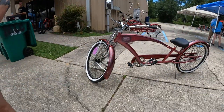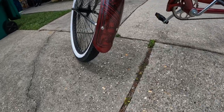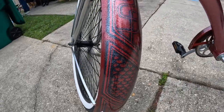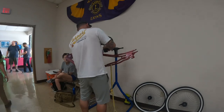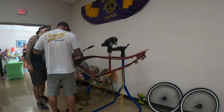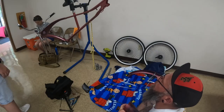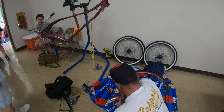Nobody's seen it, not even Sean. Sean's only seen a couple of little bitty pieces of the chain guard that I sent him. So let's get this thing built. We got to turn it on.